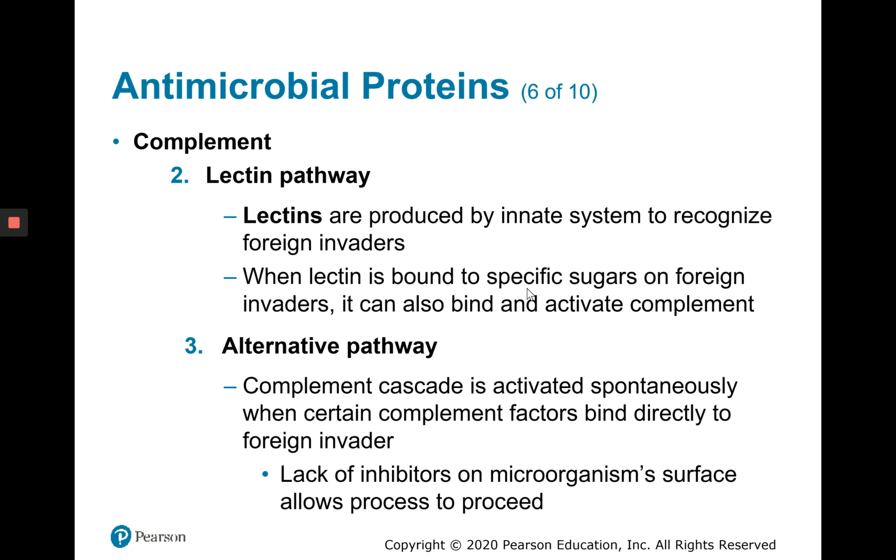Now, no matter which pathway we use, one, two, or three, classical, lectin, or alternative, the activation of proteins for complement is going to go in an orderly sequence. They're all going to catalyze each other in a cascade fashion, and they're all going to lead to the generation of protein C3. Once C3 is made, C3 will be broken in two, or cleaved, into C3a and C3b. So splitting C3 is going to initiate the terminal pathway, or the last step of complement activation.